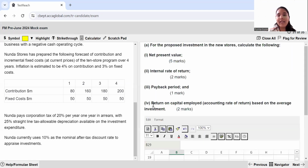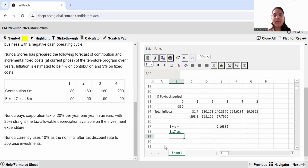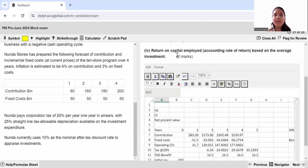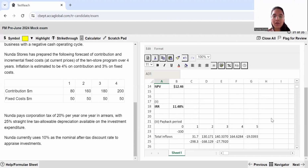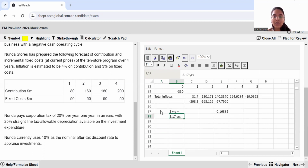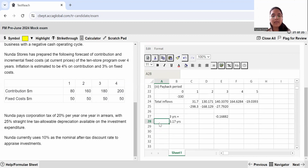Now let us move towards the very last part, which is return on capital employed. Please make sure that you observe it is based on the average investment that you have to do this calculation. You can even highlight this as your answer over here, that this is the payback period. All right, so we move to the fourth part, where we have to calculate the ROCE. For ROCE, the very first thing that I require is my average investment.